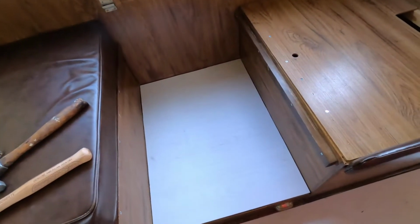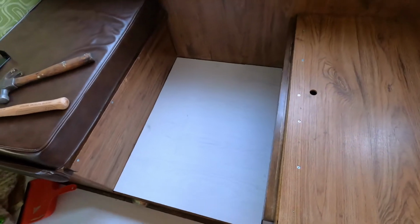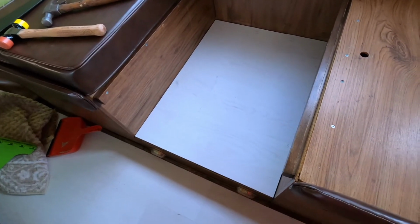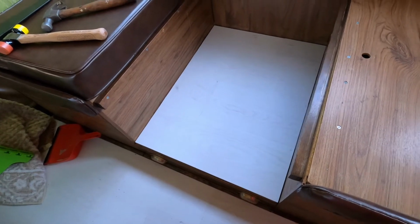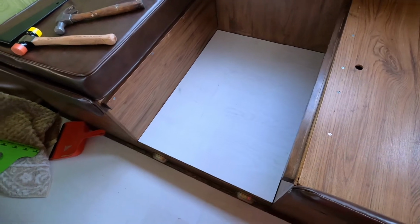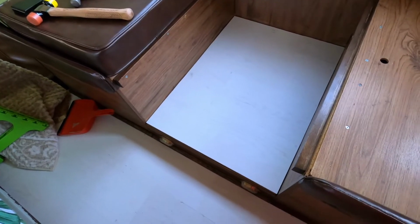Okay, floor is in. It really helps when you pre-measure. Like 3 days ago I had measured all these. I just didn't put them down because we were still working on the cupboard below, but yeah, that looks really good. Now I need to go measure the trim piece that's going to go in front of this.